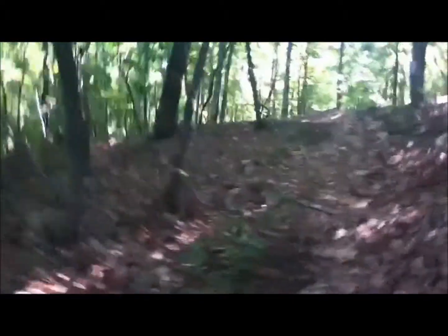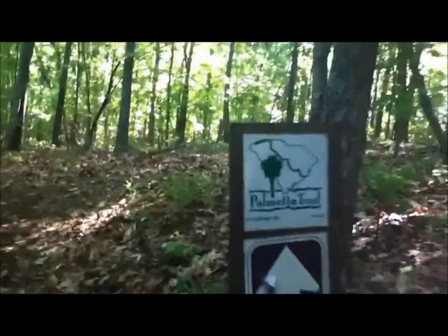Hey y'all, I've gotten into some of the deeper woods, and I know for a fact now that I'm on the Wateree trail because the trees, here's one coming up right now. Ooh, that's a big tree. The trees are marked with this red blaze to let you know you're on the right trail. And then there's a Palmetto Trail sign. So I'm on the right trail. I was kind of wondering there for a second, but I'm on the right trail.